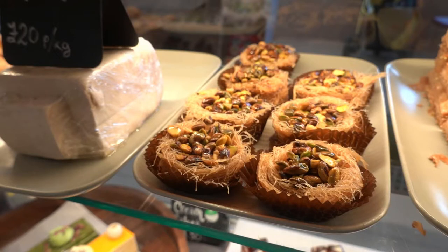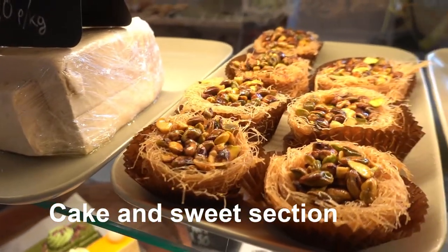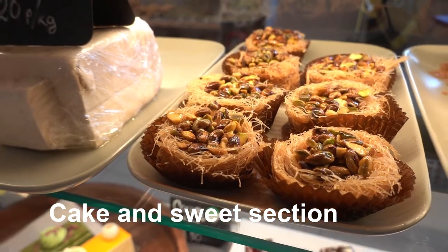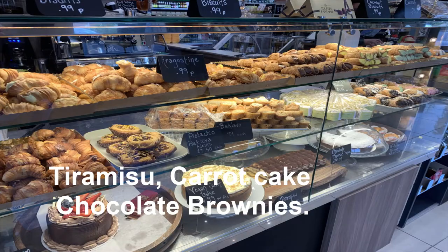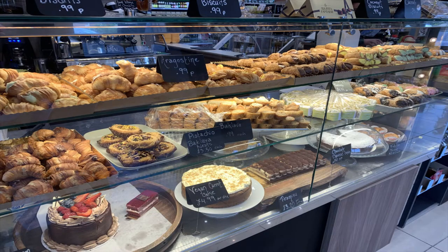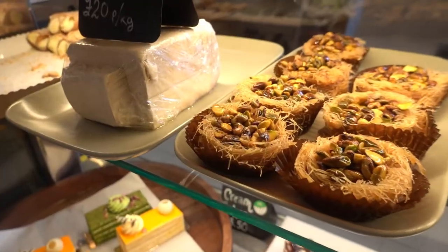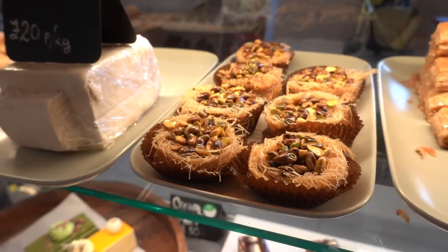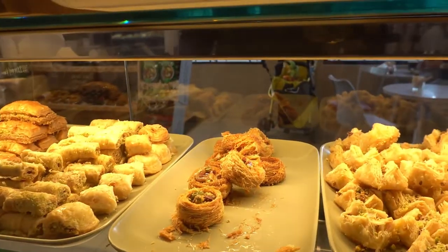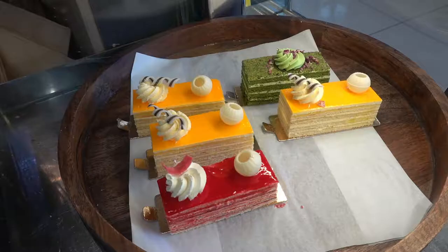Before we finish up, only because it would be absolutely rude not to, the cake and sweet section. You have your tiramisu, carrot cake, chocolate brownies, and some traditional Italian cannoli, argostinos, and baklava. And that pretty much brings us to the end of our tour around the Green Village Italian Delicatessen in Swiss Cottage. If you are in the area, it's well worth popping in, even if it's just for a cup of coffee and a slice of cake.